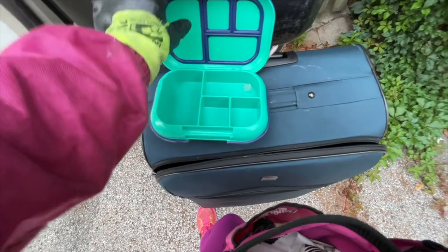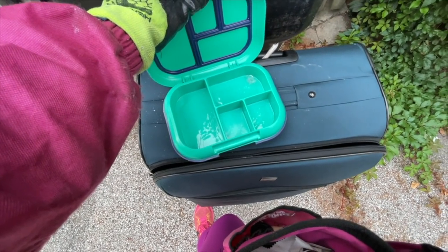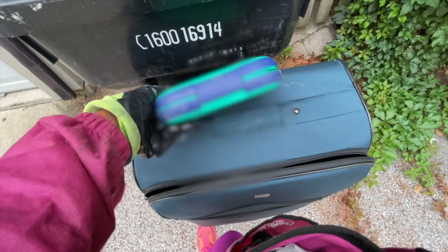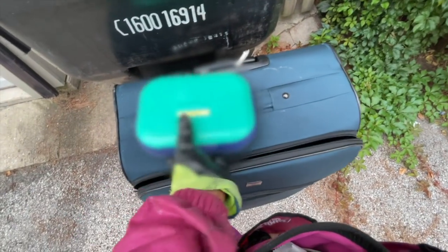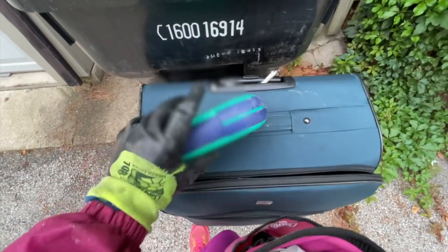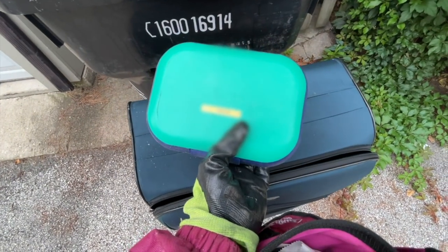Let's see. I don't know if it's a lunchbox container or what, but I will keep this. I can use this for like snacks. Yeah. Let me see what this is, guys, and then I'll bring you back up.